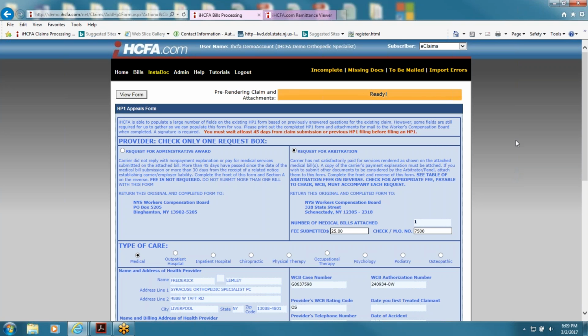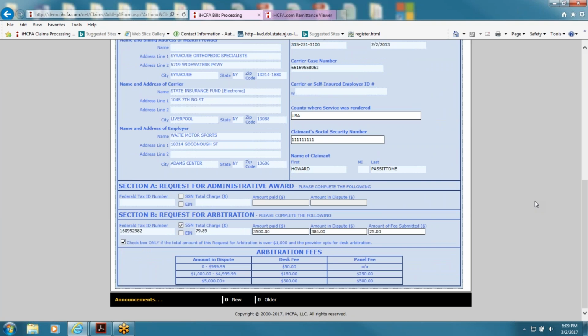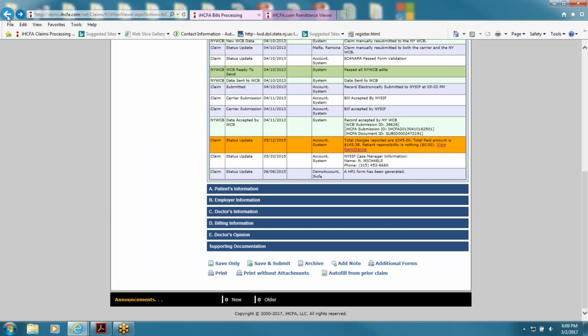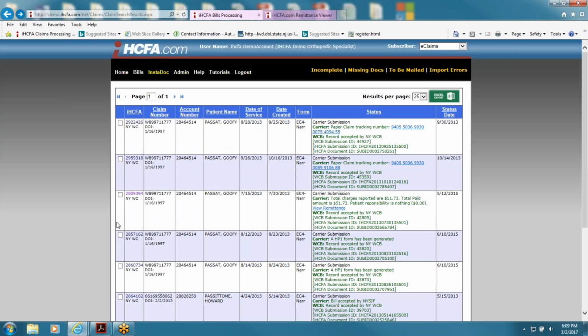You do need to have the prior bill and the supporting documents printed out. Print this page out as well and have the doctor sign it with a wet signature, and you're able to send this out on your behalf because of the wet signature requirement. But this does expedite the HP1 process in New York State for non-payment instead of having to manually fill out that form.